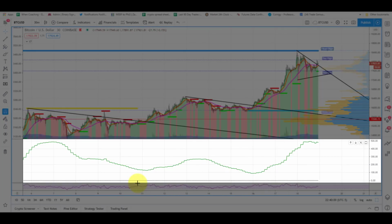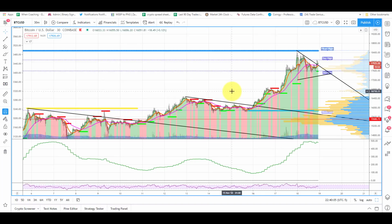Talk about our multi-time frame indicator and what that's telling us as well here, and we'll zoom out and look at a few different time frames. So let's dive into this video.